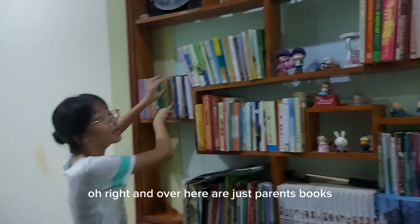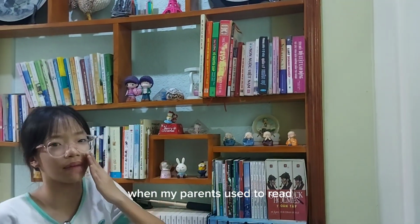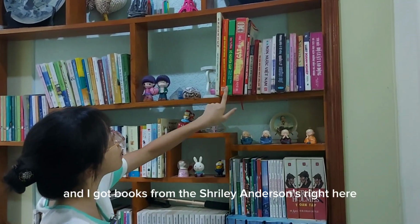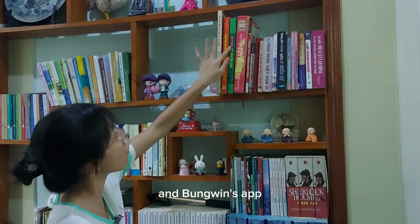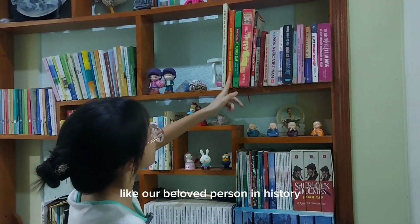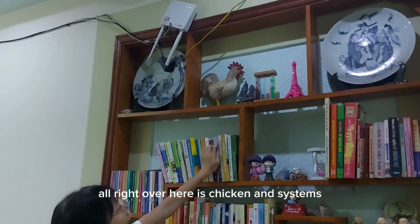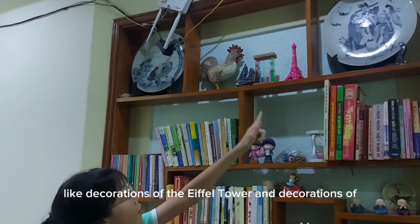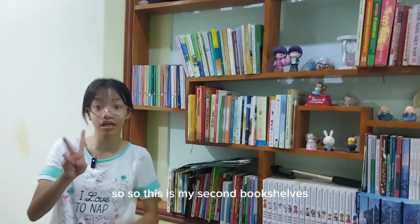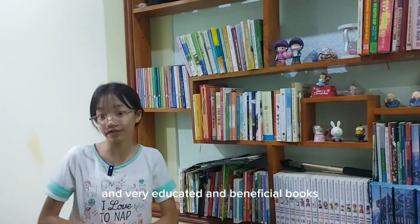Oh, right. And over here are just parents' books. You know, books my parents used to read. And I got books on history, like Anderson's right here, and Võ Nguyên Giáp, our beloved person in history. All right, over here is a chicken and just some decorations of the Eiffel Tower and other decorations. So this is my second bookshelf, which covers all Vietnamese books and very educational and beneficial books.